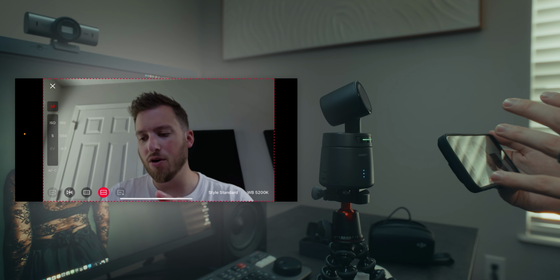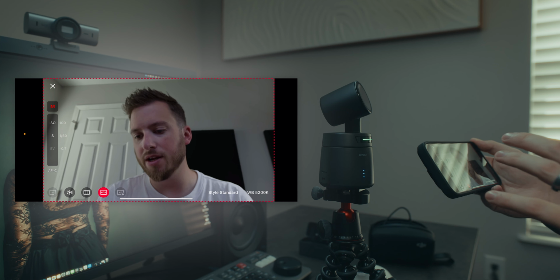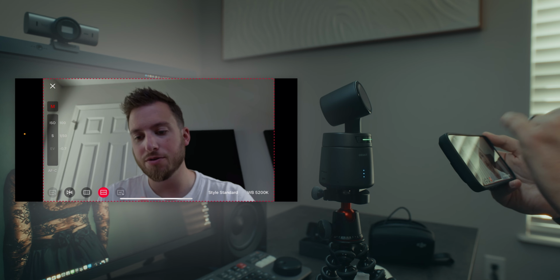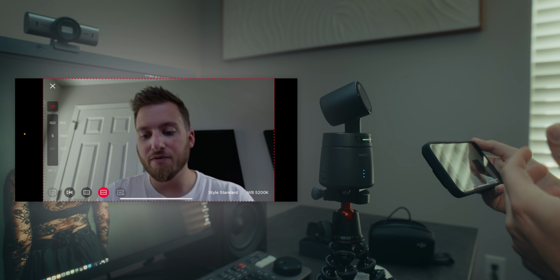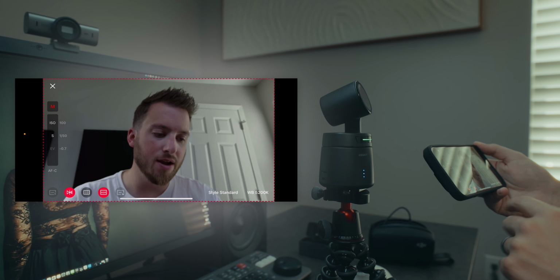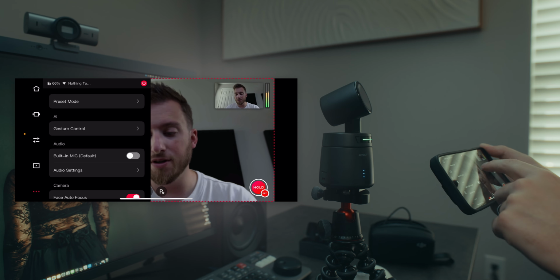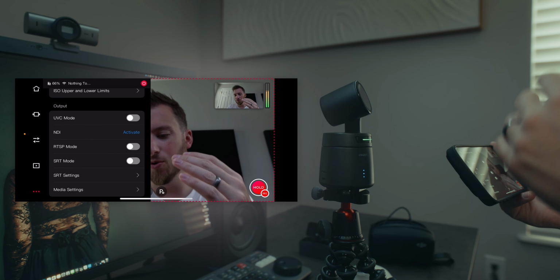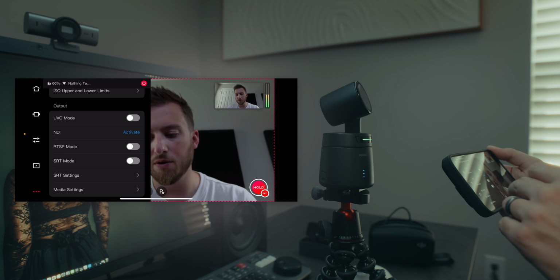Like I said, I have all of the exposure settings completely in manual just because that's the way I like it. So my shutter speed, my ISO is all proper. But of course, if you just want to set it to auto, you can. You can mirror the image. There are different gestures you can do. You can see them all here. And again, when it comes to output, you have all these different modes that you can do.